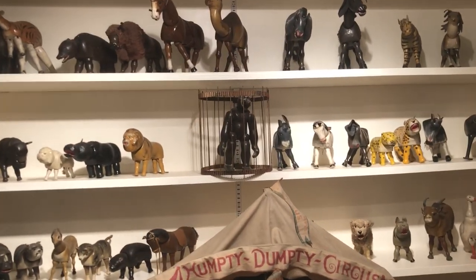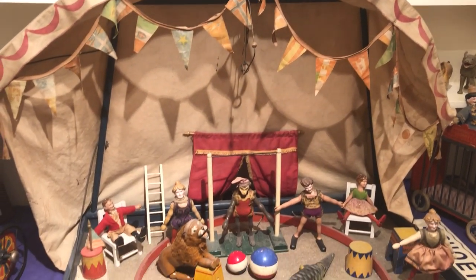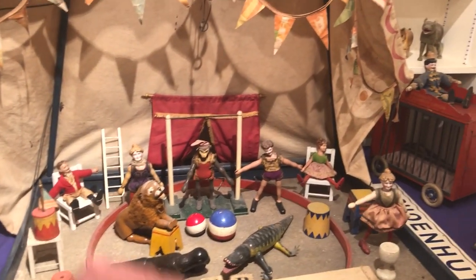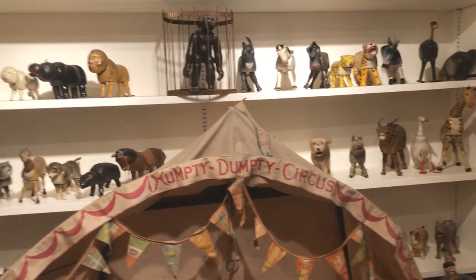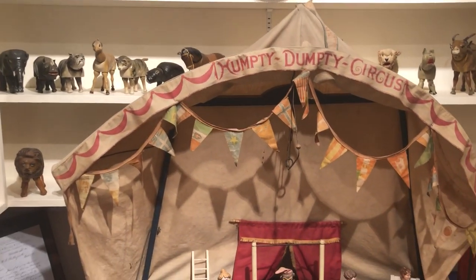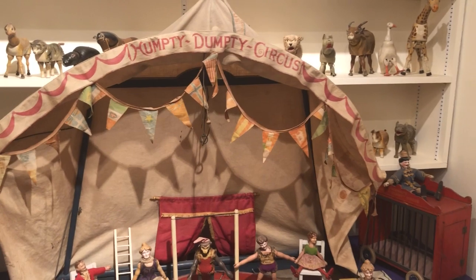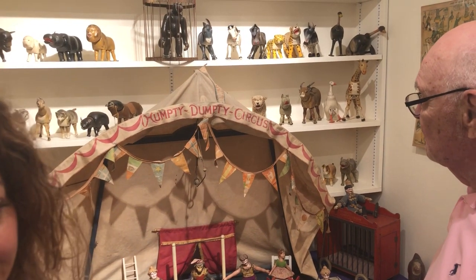And I love the Humpty Dumpty circus tent as well. Yeah, they made different types of tents, different sizes, and smaller ones. And then they had a big oval tent. And then they had big side panels that showed carnival, circus scenes, and so on. Well, it's really great. I love it. I love how you have it displayed too.